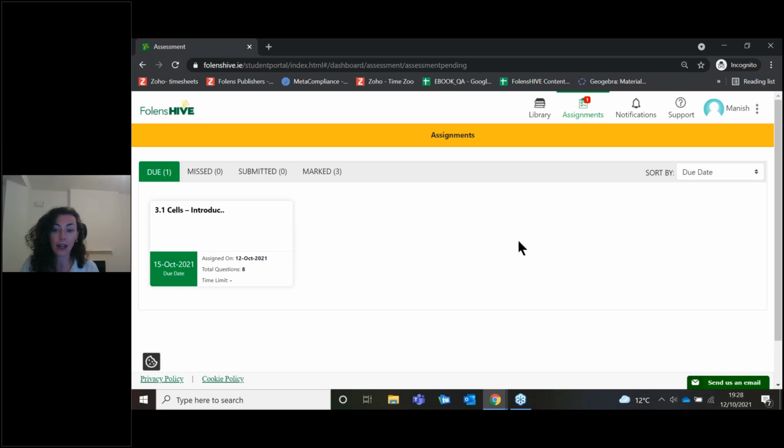So you can see now that when I have logged in as one of the students in that science class, I am immediately brought to this assignment section where I can see what work I have due. This little tile appears here. This is the assignment that we've sent, and immediately I can see that I have to complete it.